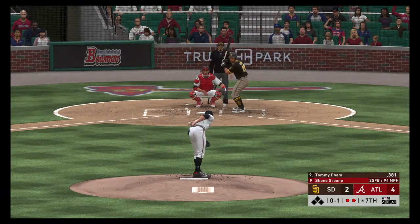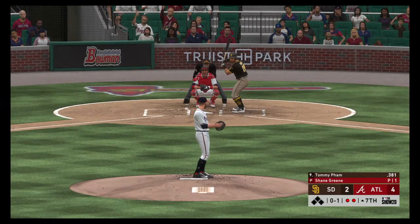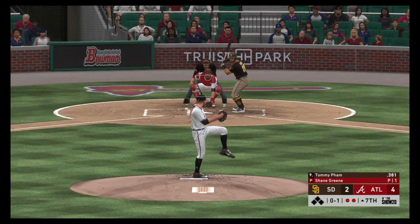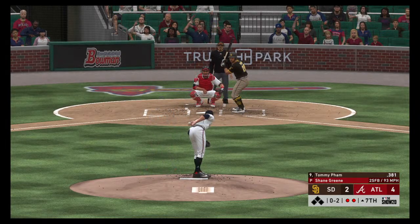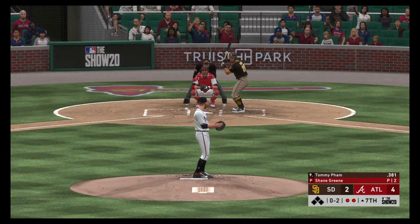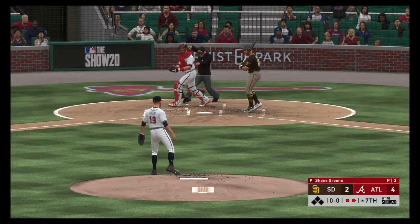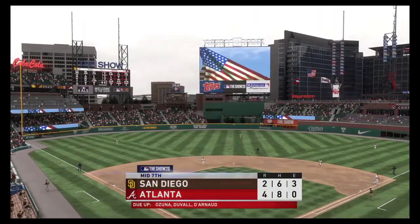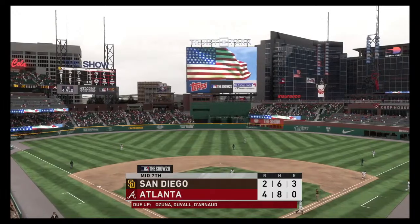Strike taken up in the zone. And he's definitely off to a fast start in the early part of the season. Here's a late swing and a miss. Strike 2. Strike 3 called as he can't get the bat off his shoulders. Side retired. 7th inning, complete.